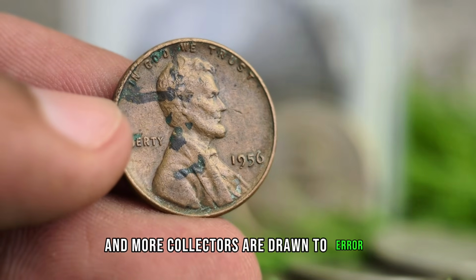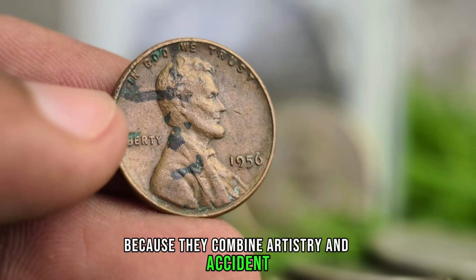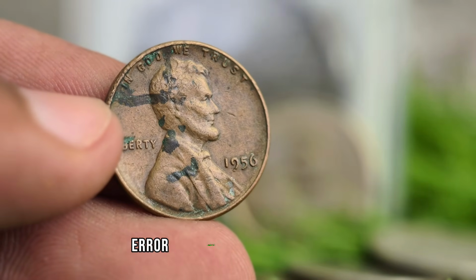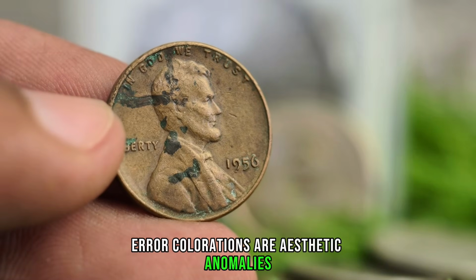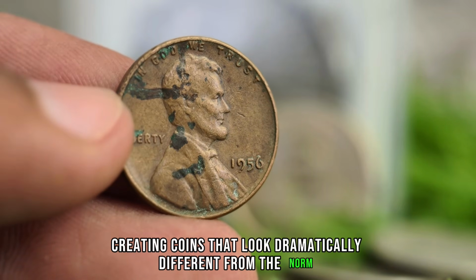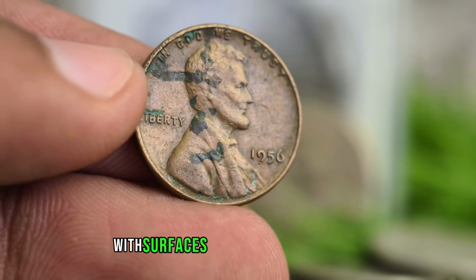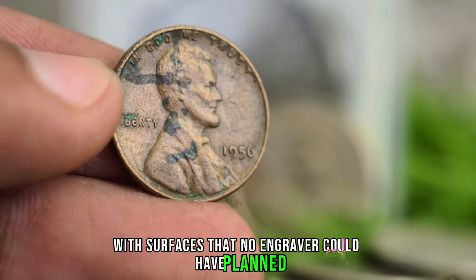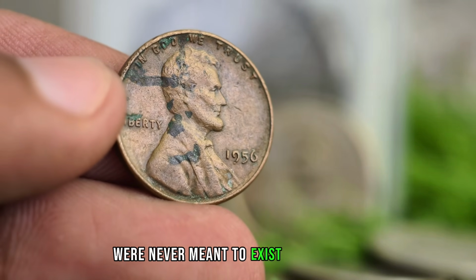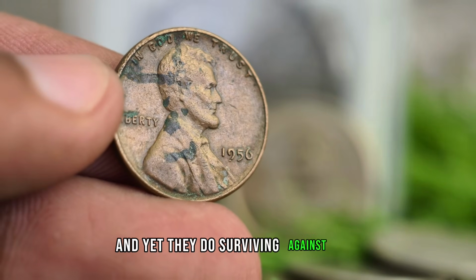Collectors are drawn to error coloration coins because they combine artistry and accident. Unlike lamination errors, which are structural, error colorations are aesthetic anomalies, creating coins that look dramatically different from the norm. They almost become miniature works of art, with surfaces that no engraver could have planned. The mystique lies in the fact that these coins were never meant to exist in this form, and yet they do, surviving against the odds.